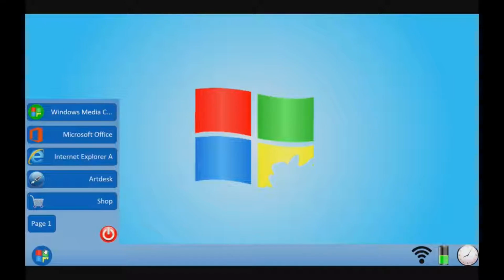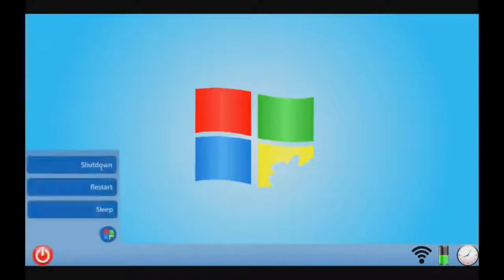So those are the announcements now. Let's just shut down our computer.